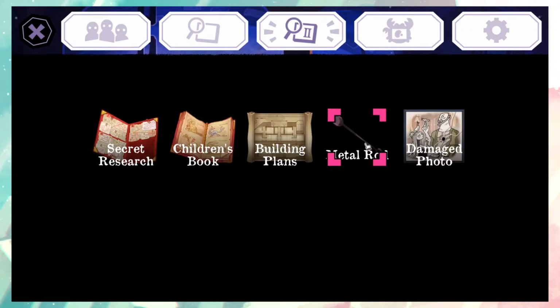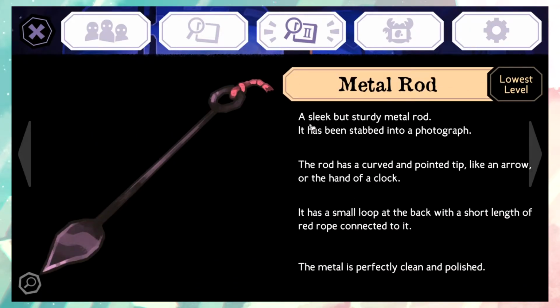Oh, that's crazy. So this said, a sleek but sturdy metal rod. It has been stabbed into a photograph. The rod has a curved and pointed tip like an arrow or the hand of a clock. It has a small loop at the back with a short length of red rope connected to it. The metal is perfectly clean and polished.